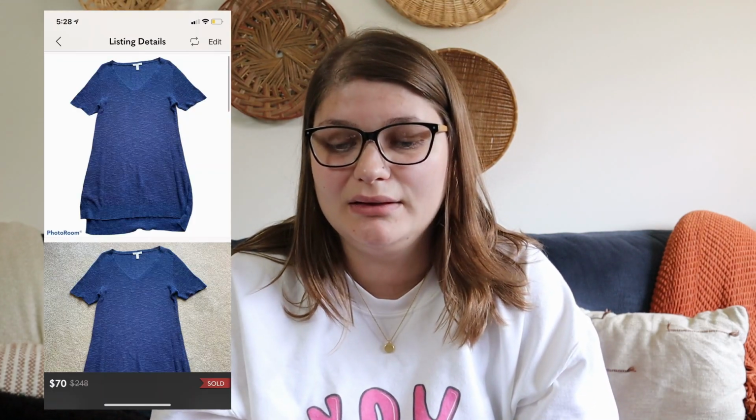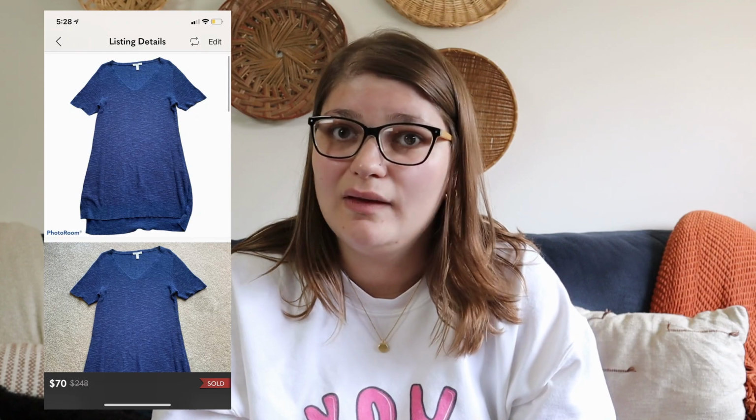Now, this next piece is another cool one that I picked up in Indiana, and it is this Eileen Fisher linen dress. It was a linen blend, all organic materials. I love finding Eileen Fisher. I really like selling her. I think that I listed this maybe at 75 or something, and somebody offered me 70, and that was a great offer. I love it when people offer very reasonable offers.